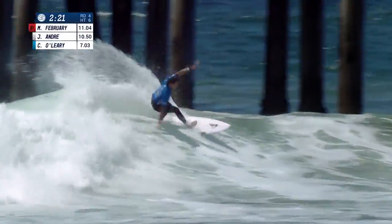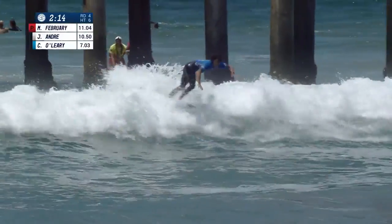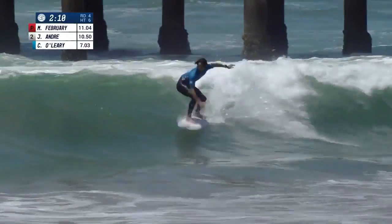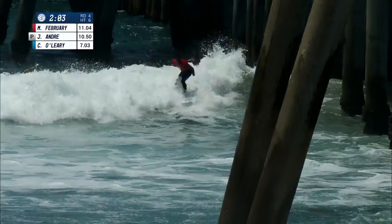Perfect opening snap. Nice carving turn with a little tail slide. Don't forget, Conor needing a 6.6. Two great turns out the back. So far, so good on this wave. He needs a big finish here. Off the bottom. Bam, straight up in the lip. Make it. Goes prone. He's done.